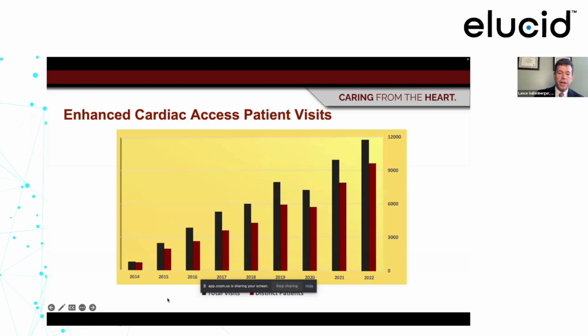So we started this in 2014, and you can see that, initially for that year, there were about 700 visits in that specific area of our office, so in our urgent care. And then it took about 3 years, and then we hit the tipping point, and it really took off. And as of last year, there were almost 12,000 visits to just the urgent care area of our office. And that was comprised of over 9,000 distinct patients. So these were each individual patients coming in.